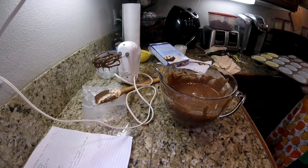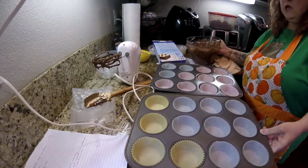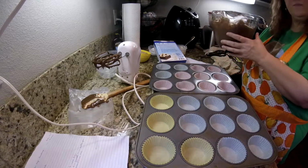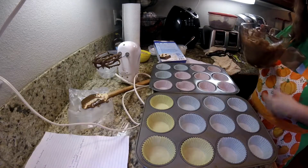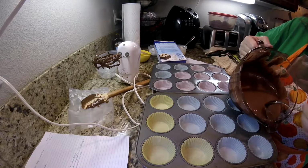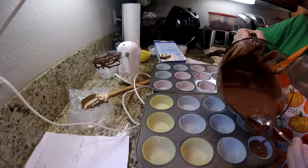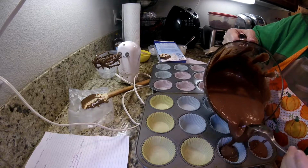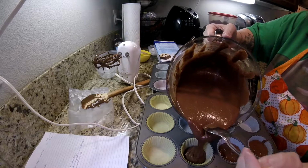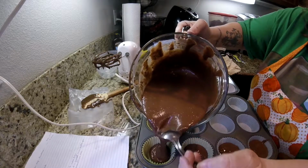And I've already taken my cupcake tins. I like to use paper. A lot of people don't prefer the paper, but I've already pre-lined them all. And for the directions, you only want to pour it half full, just to make sure we don't overdo it. Because after every one is filled halfway, you're going to add a mini Reese's peanut butter cup and kind of set it down in place. And the recipe does say it'll make 24.